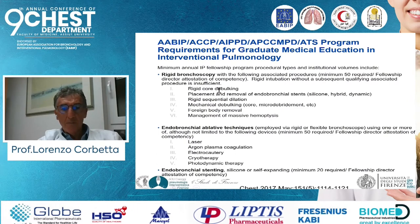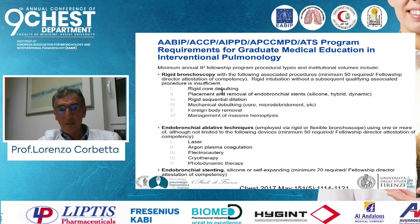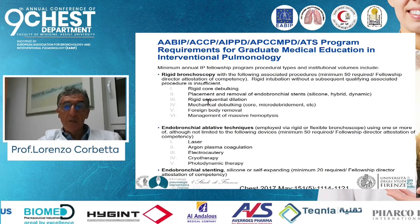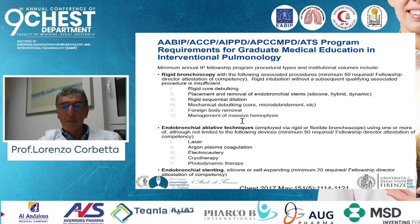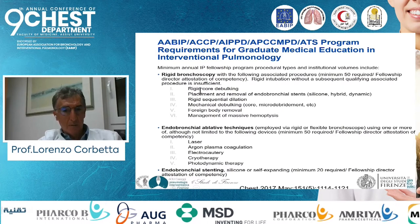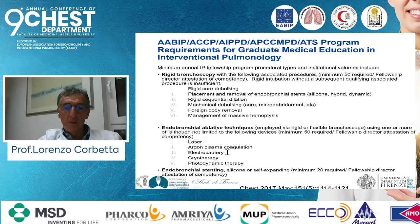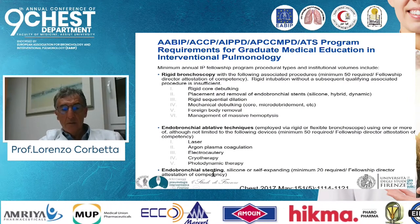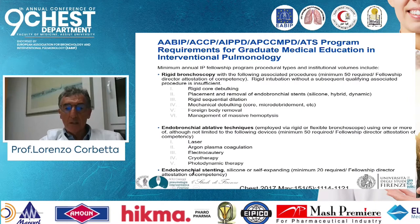Not only rigid bronchoscopy, but also the procedures that we can do with it, like rigid core debulking, the placement and removal of endobronchial stents, silicone, hybrid and dynamic, rigid sequential dilation, mechanical debulking, foreign body removal, and management of massive hemoptysis. But also the use of ablative techniques with the laser, with the APC, with electrocautery, with cryotherapy, with photodynamic therapy. And at the end, in operative bronchoscopy, we need to develop a competence in endobronchial stenting.